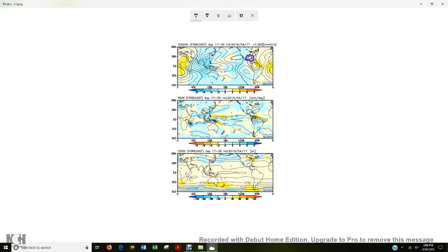And that is the area, climatologically speaking, where we do see early tropical storms develop at the beginning of the season. So again, for early season development, that is the place to look. And that is the place where the Japanese is seeing upward motion in the atmosphere.